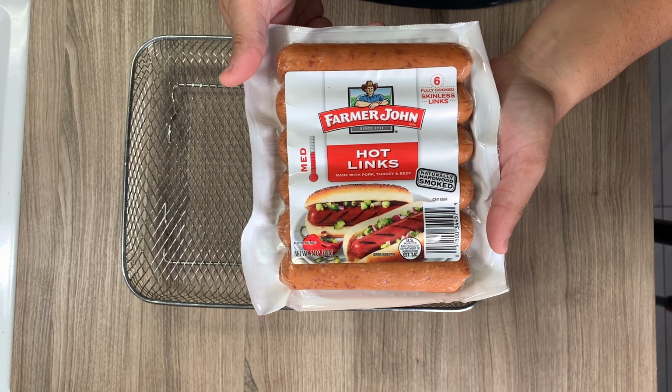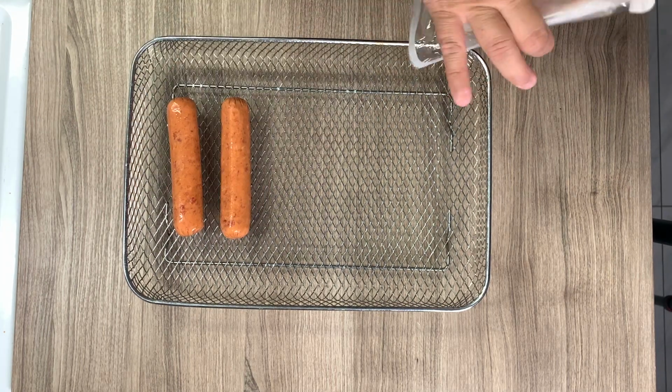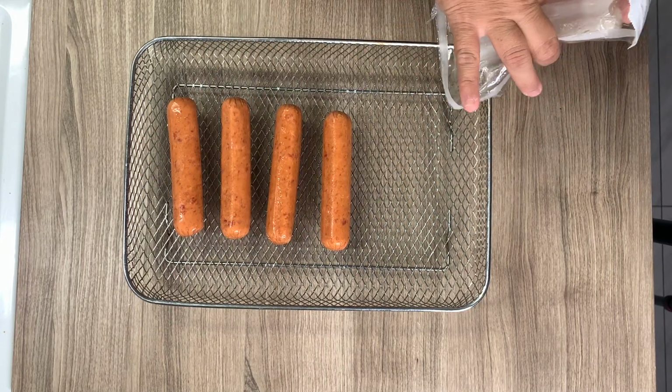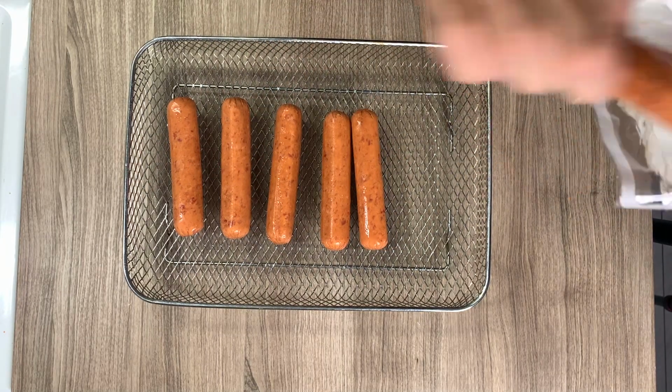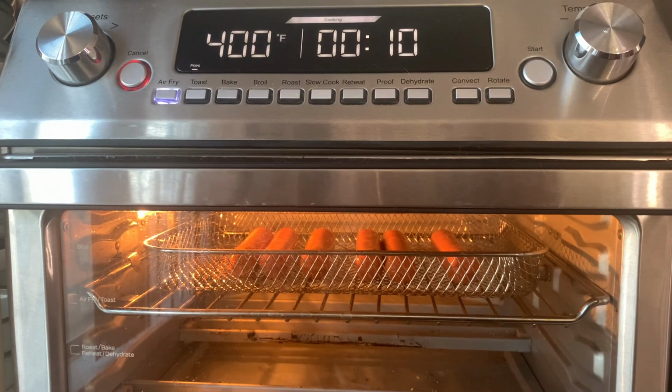Alright, so I'm going to be using these Farmer John hot links. These are a smaller link. They're more of close to a hot dog size link, and they're my new favorite thing when it comes to links. And so I'm just placing those in my air fryer basket, and I'm going to go ahead and air fry those at 400 degrees for about 10 minutes.